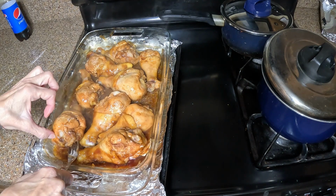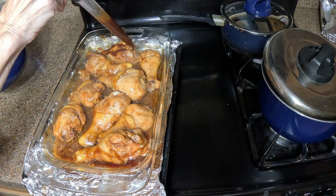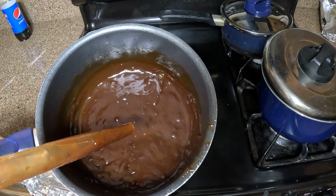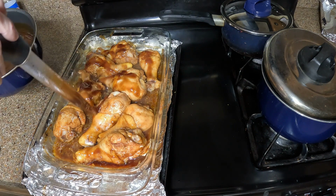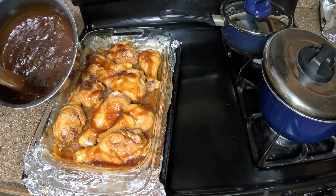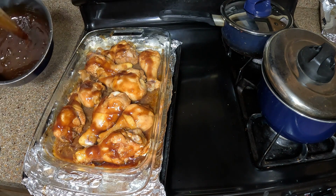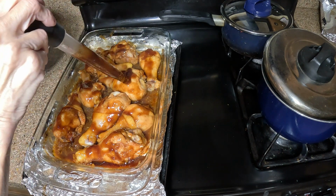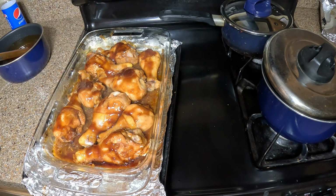All right, so I'm going to baste it again. I'm using a little bit of what thickened up on the stove. I just put a little bit of cornstarch in like I did with this. Okay, so I'm going to put that back in for just a few more minutes. Let it sear up, and we're going to be eating.